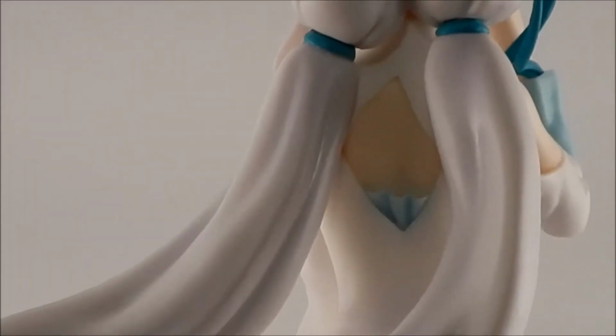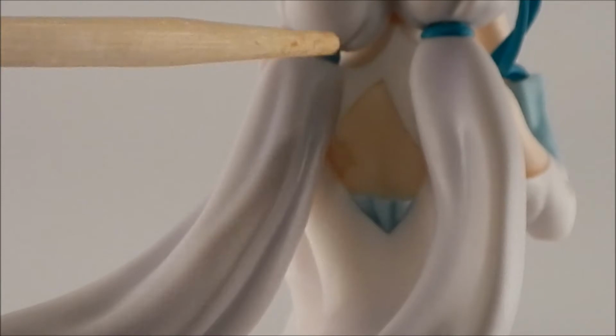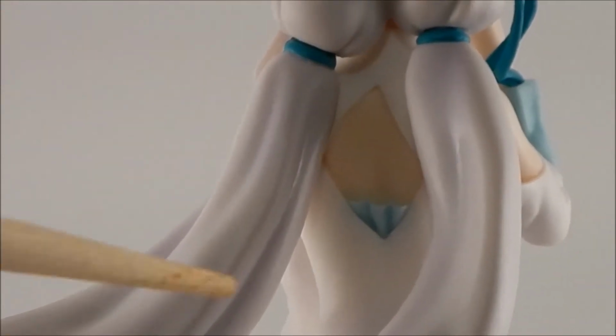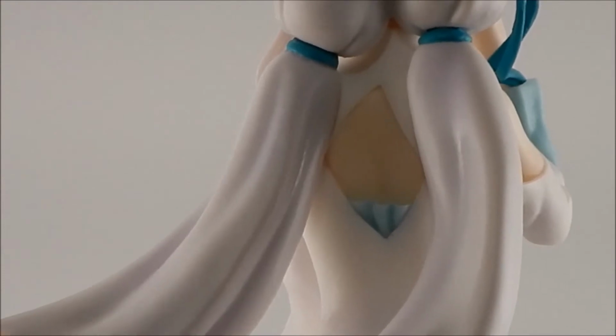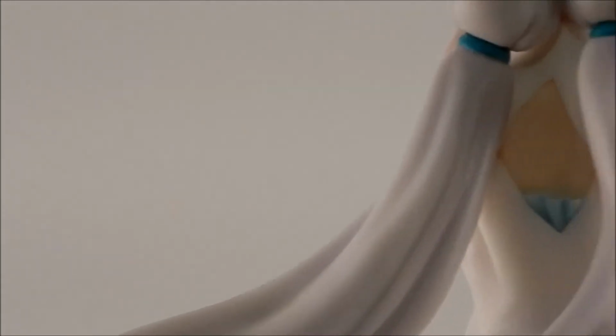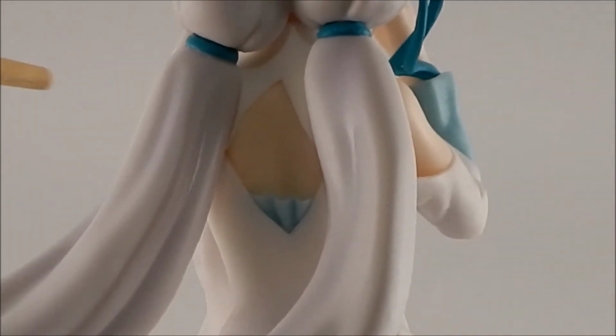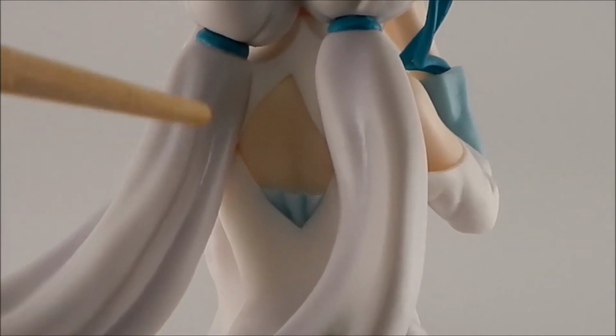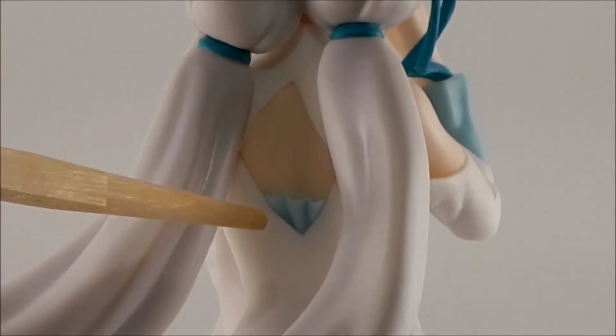Oh, look at that! The top part of her dress has a cutout in the back, and you can actually see kind of her spine a little bit. Let's try to get her in some better light there. Yeah, you can definitely tell. Right here, you can kind of see her back. It's pretty nice, and then you can see part of the blue part of the dress right here, very frilly.